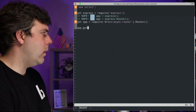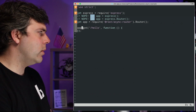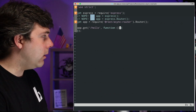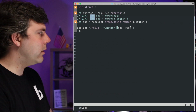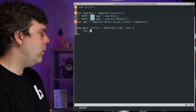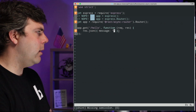Then when we want to say get hello, I'm kind of building out just what we saw, but we're going to do it a little slower because sometimes it's easier to see code being built than it is just to see it all put together. We have here our req and our res, or maybe our req, res, and next. In this case, we don't actually need next, so that's fine. And we might say something like res.json and give it a message. We're going to put hello.